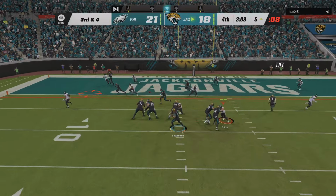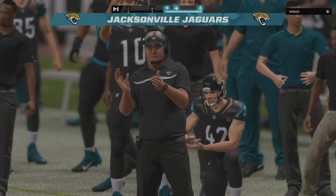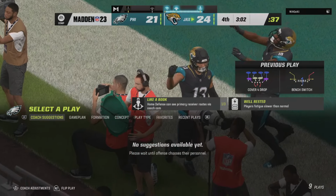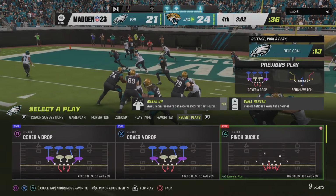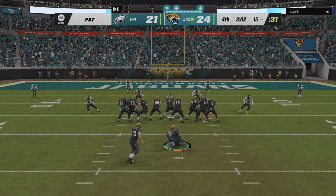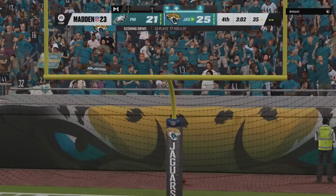Now Lawrence to throw. Got his man. It's caught. Touchdown, Jaguars. Christian Kirk on the receiving end of that touchdown pass from Trevor Lawrence. And the Jaguars answer back with a touchdown of their own to take a fourth quarter lead. Patterson now for the extra point. And that will make this a 4-point game.